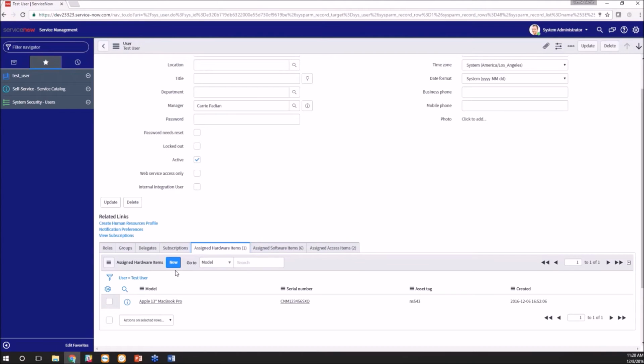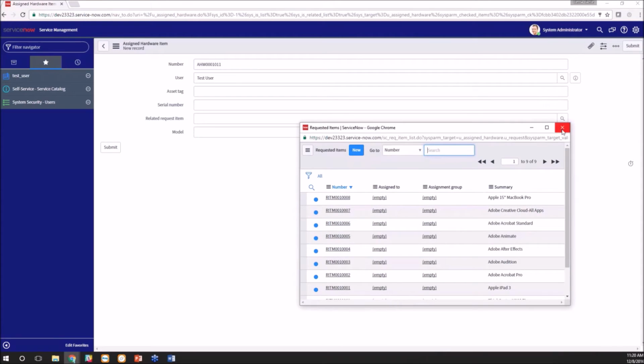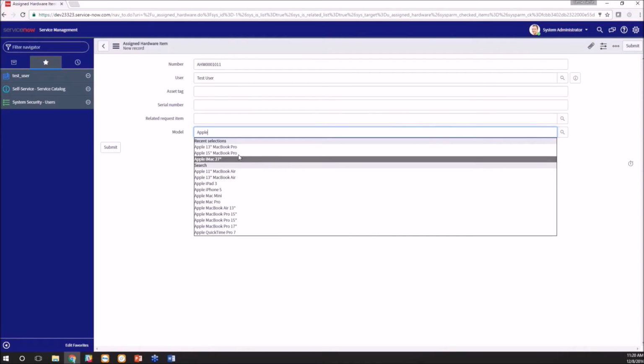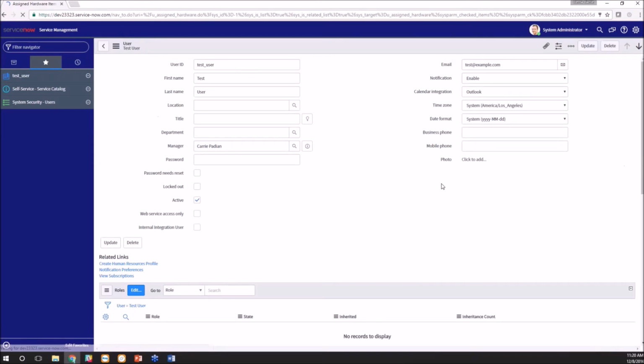So there are a couple of different ways to populate this information. So for one, you could just click here and create a new record. So if you were issuing a new laptop to somebody and you just wanted to create a new record manually, you could totally do that. You could put the user's name in there, get your asset tag and serial number. If there was a request that was related to that, you could pull it up and select that request. And then you would put in the particular model. So if you had an Apple something or other, you would just select that model. And so you create that record.